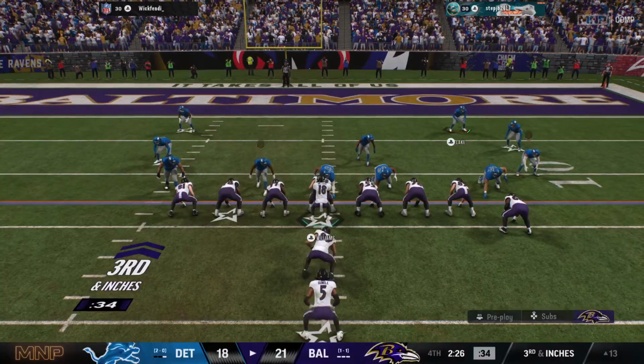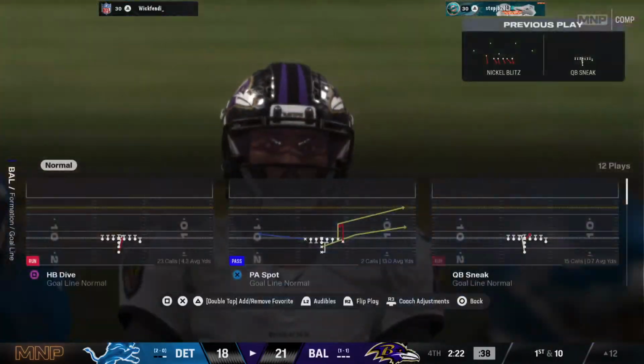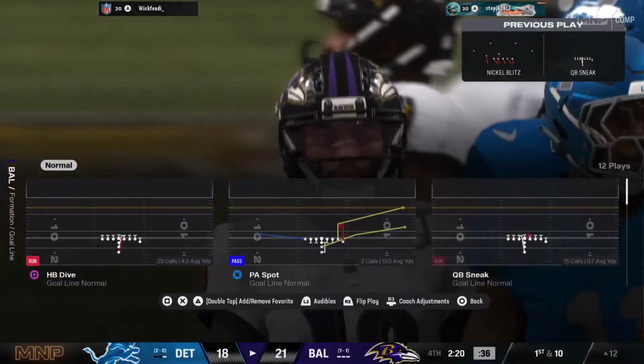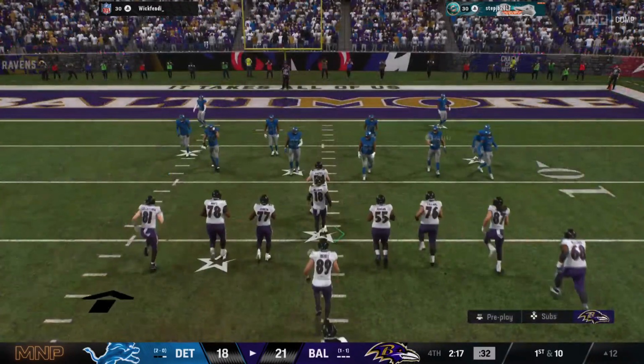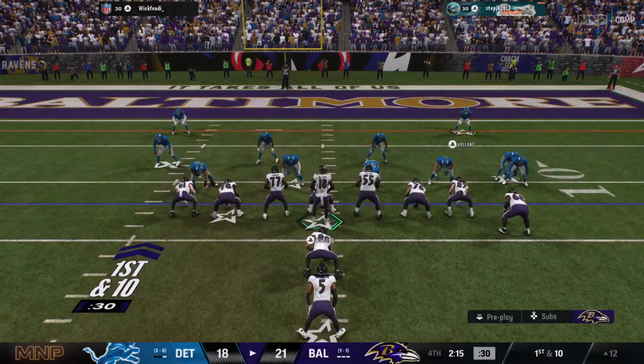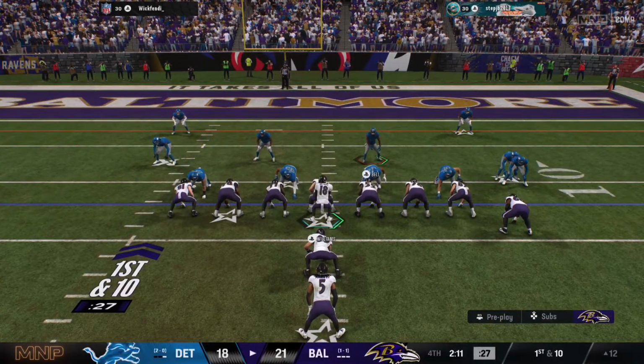Williams with the sneak. They were loaded and ready for that sneak, weren't they? They stop him at the line. No gain. That's more than a must-get for a quarterback. I really put that in the always-get territory. Even if the defense knows what's coming, you got to be able to drive forward for at least a couple inches.